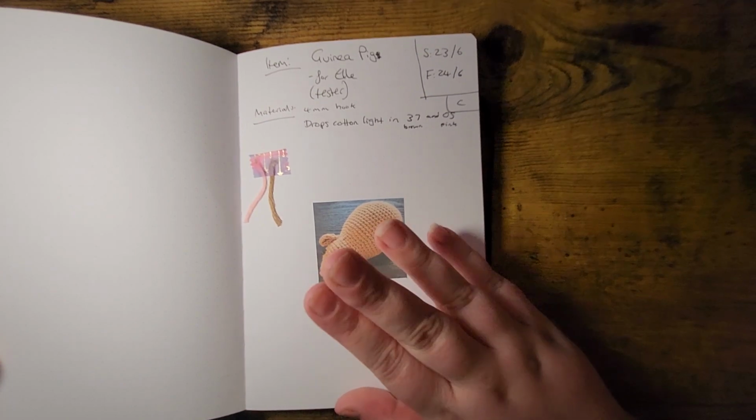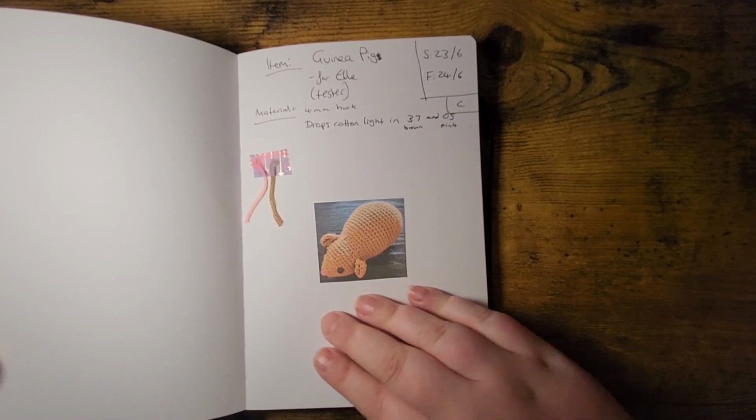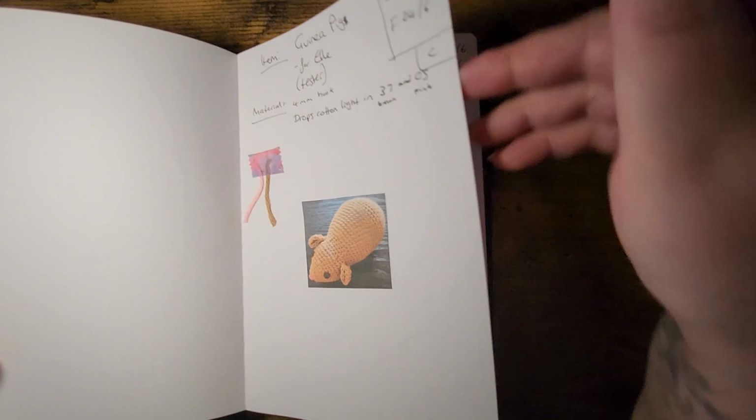I've given it to my husband. It's sitting on his desk now, so it keeps him company while he's working.